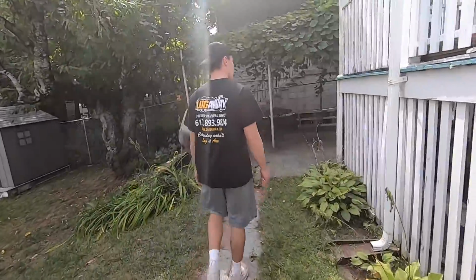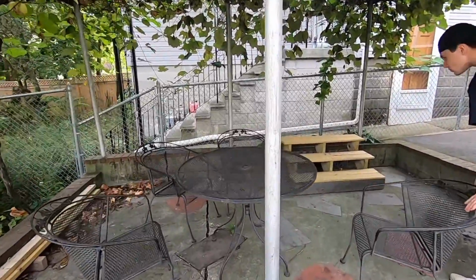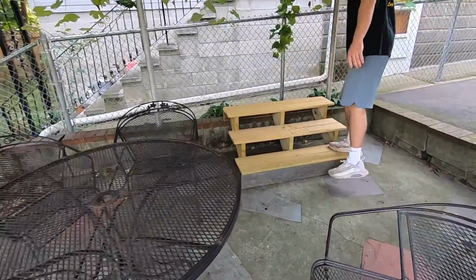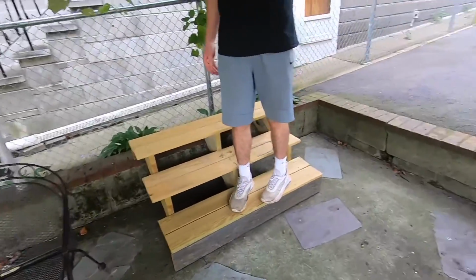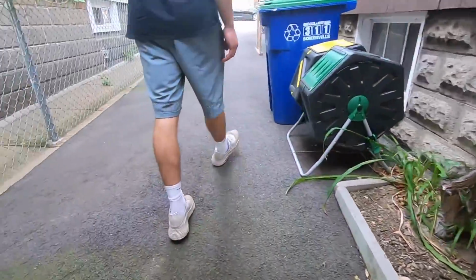I think we might be taking this patio furniture, which would be sick. This? Actually, yeah, I mean, it's in good shape. So we have no idea what the hell is going on here. We just have to wait for the realtor, unfortunately, which sucks because we already know what we're taking. So, TBD.